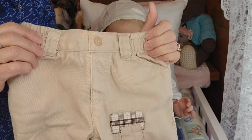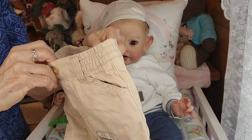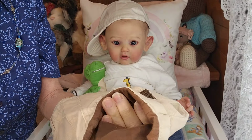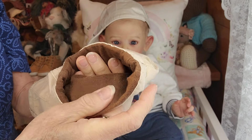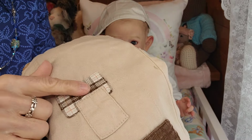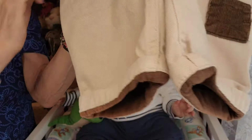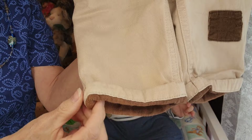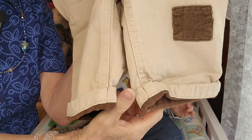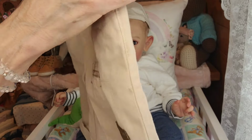This is a darling pair of little pants that I bought several years ago from eBay, and they are secondhand. They're from the brand Layette, and they're super, super nice. They have this really nice inside brown soft lining. And I just thought it was so cute because it has a corduroy patch and a plaid patch and a plain patch. And they just seemed like little boy jeans to me. At the bottoms, they are rolled up just once, and they're actually sewn that way, but you can see the inside. The brown is kind of the accent color for the outfit. So those are the pants.